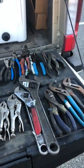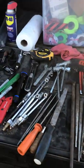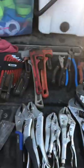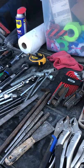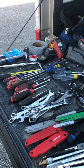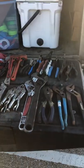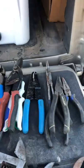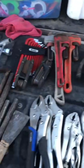Anyway, generally on the job, I have tool trailers, and so my tool trailers have way more than this kind of stuff. This is more just quick repairs, just fixing things, adjusting something. If I'm by myself at a job and need to pull a dishwasher out and hook it up real quick, or fix a leak or something quick on the farm, turn the water meter off, those kinds of things. That's what I've got all these tools for in my truck.